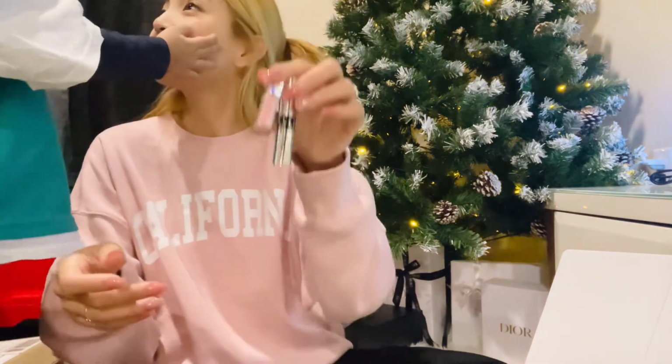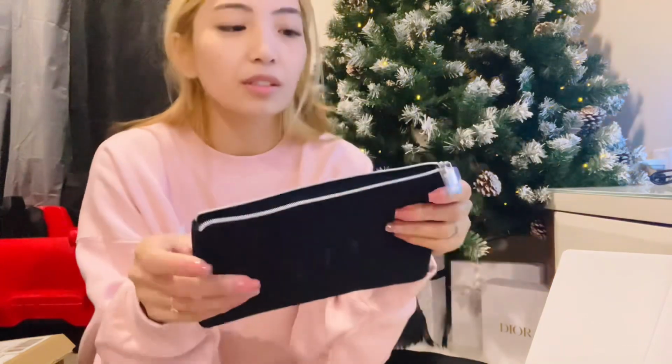Oh. Ta-da! It's so cute and pretty. And then what is this? There's a pouch. Did you give me a pouch? What's inside? They gave me mascara and, yeah, I don't know what it is. It's so cute actually, the pouch. It's very nice. Thank you, Dior.